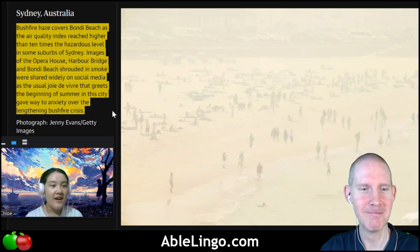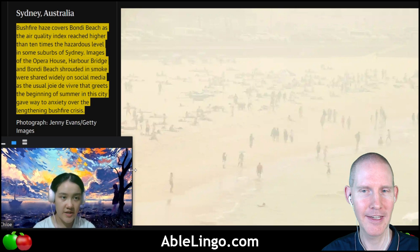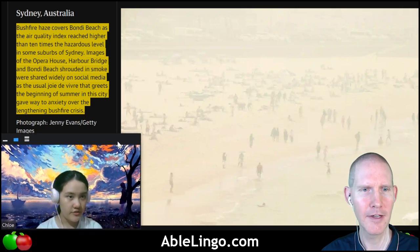Bushfire haze covers Bondi Beach as the air quality index reached higher than 10 times the hazardous level in some suburbs of Sydney.